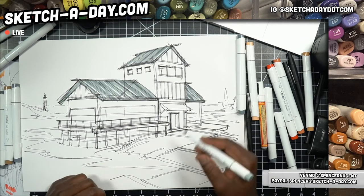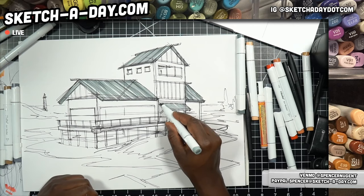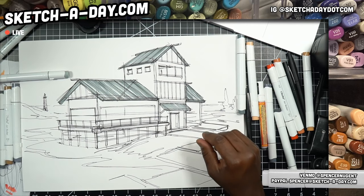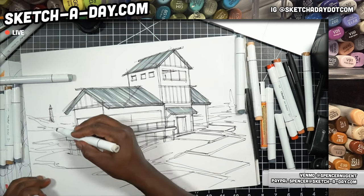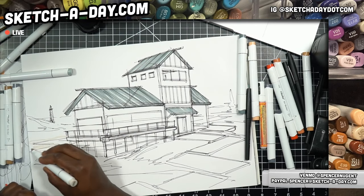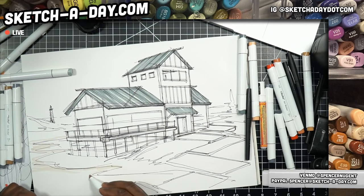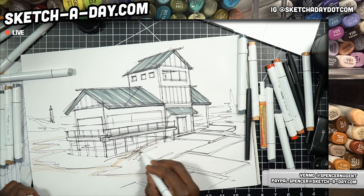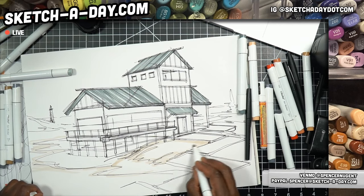All right, so I got the roof section in there. Well, sections, gotta get this one in too. Now I need a house color, ground color, all sorts of colors. I think for the ground, I'm just gonna do a warm gray kind of wash here. Just a nice light wash. I want it to feel almost like sand.